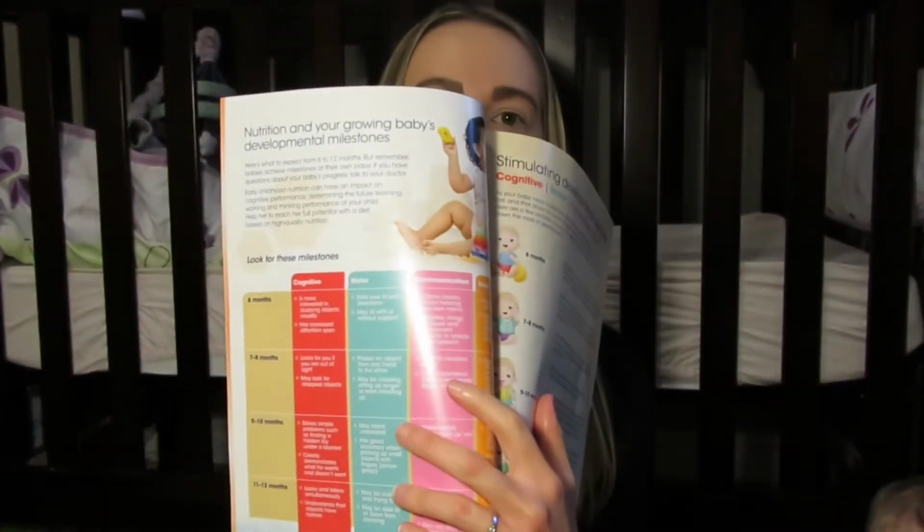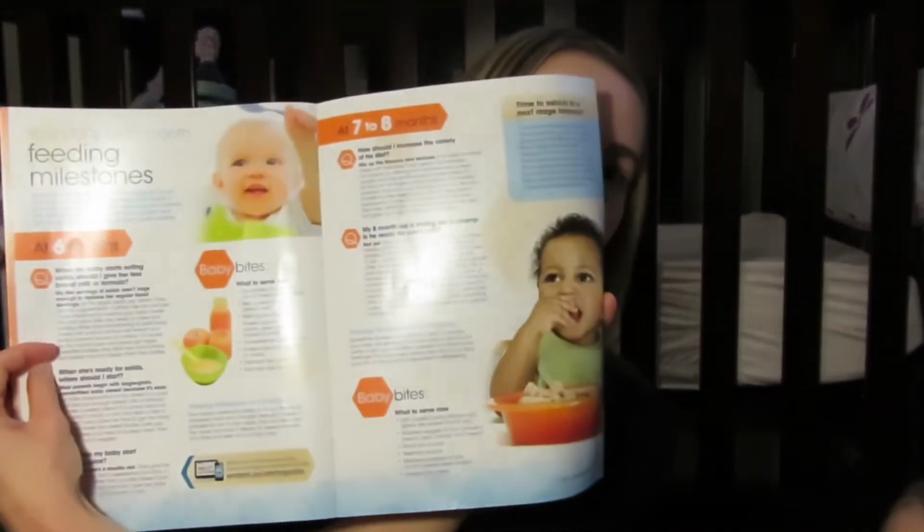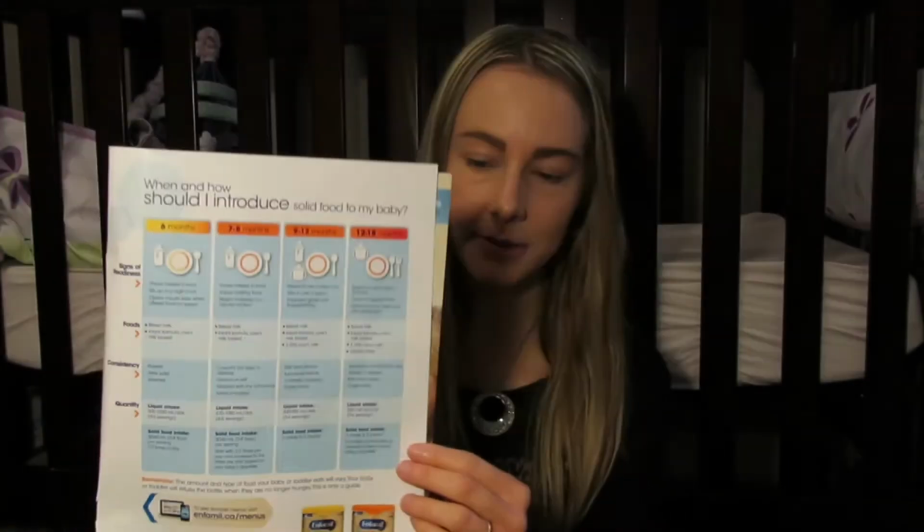So one being some milestones or growth and development on this page here, or at the very back it says exactly what they eat at certain ages. So it'll go like 7 months, 8 months, 9 months, with examples of what they can eat. And at the very end, it's pretty much when and how should I introduce solids for my baby. And it's just a little chart of what you can do each month for your baby. I'm sure they have this type of information on their website as well.